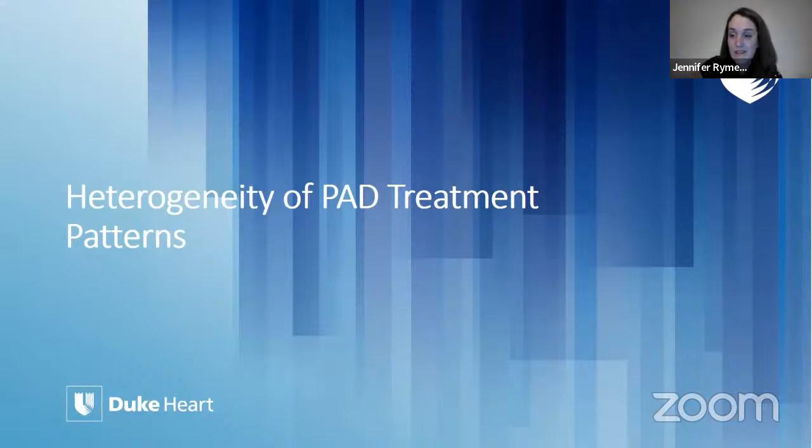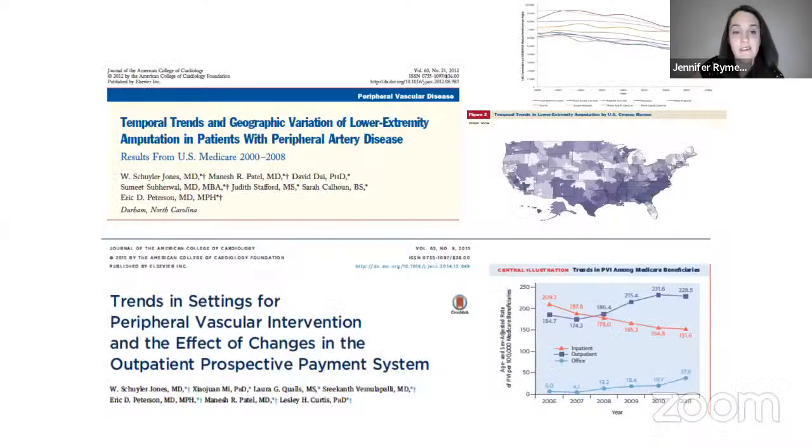A next topic I think that's a significant issue within PAD in the United States is the heterogeneity of PAD treatment patterns. And so what do I mean by this? So we've published a little bit on this as well. I've already shown you the geographic variation, lower extremity amputation rates in patients with peripheral vascular disease, and talked a little bit about how this affects certain areas more than others. Another thing I want to call your attention to is the dramatic change that has occurred in where we do PVI and who is treating peripheral vascular patients that has really occurred over the past decade.